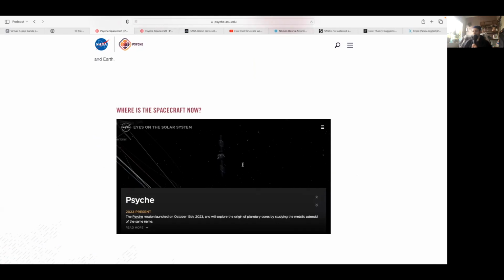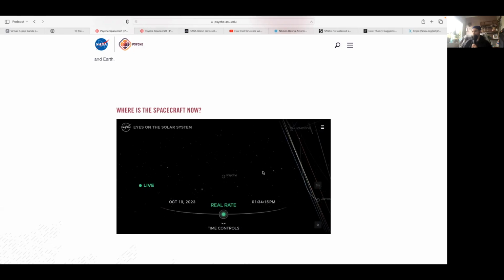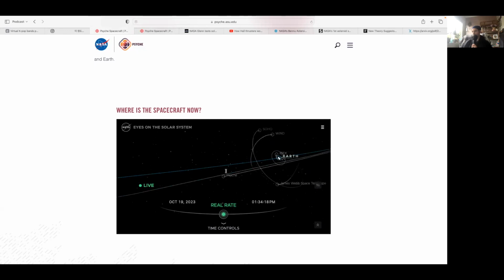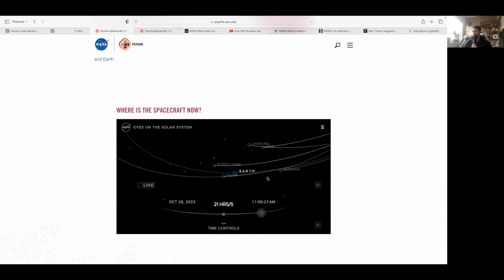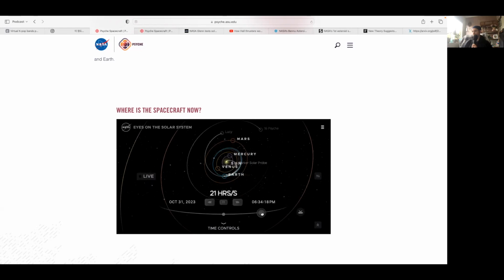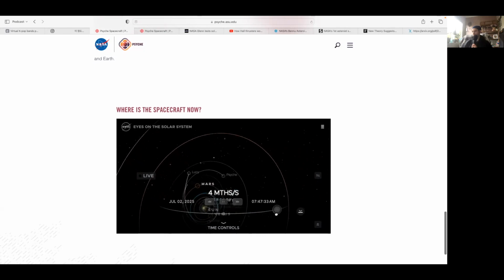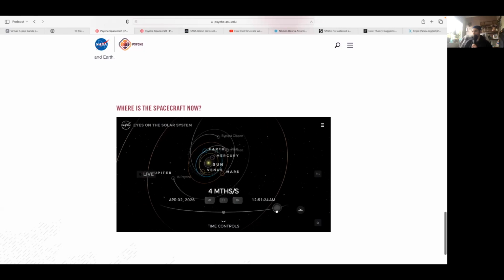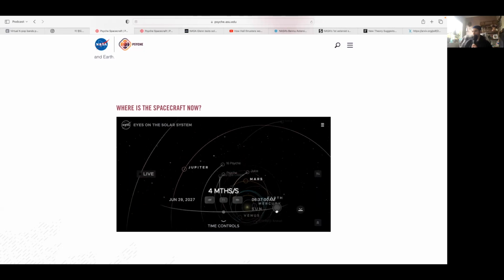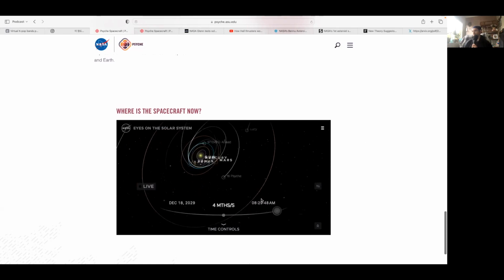So here's where the spacecraft is currently, right? This is exactly where it is. So let's try and zoom way out. There's the Earth back here. Here is Psyche. And then you'll see we can fast forward a little bit. You'll see it getting further and further away. Come all the way out here. Kind of loop-de-loop. And you'll see it coming in right here for that Mars gravity assist. Get that Mars gravity assist. Boom. Meet up with Psyche. Boom, right there. Very, very cool.